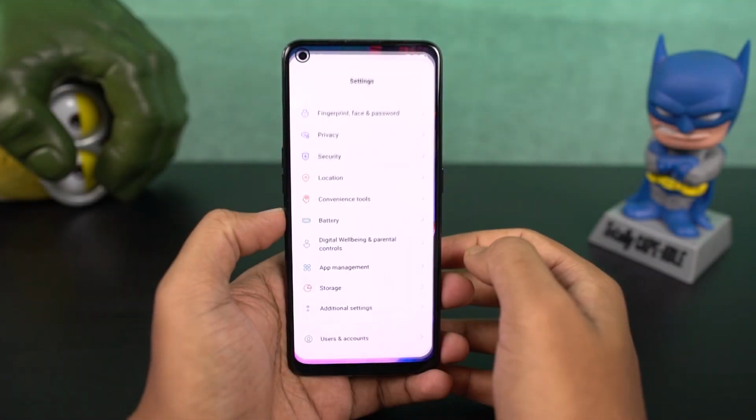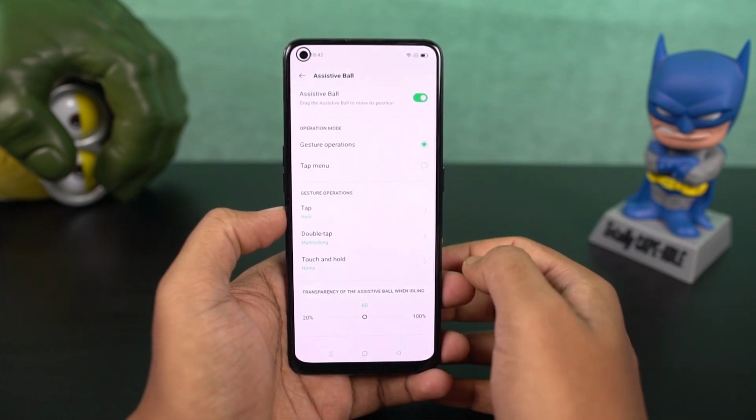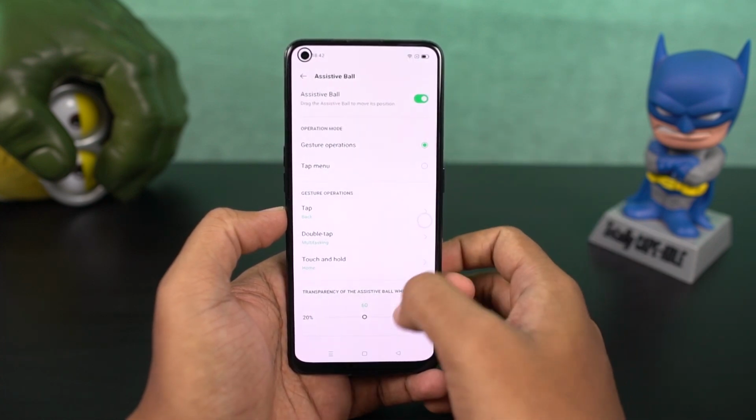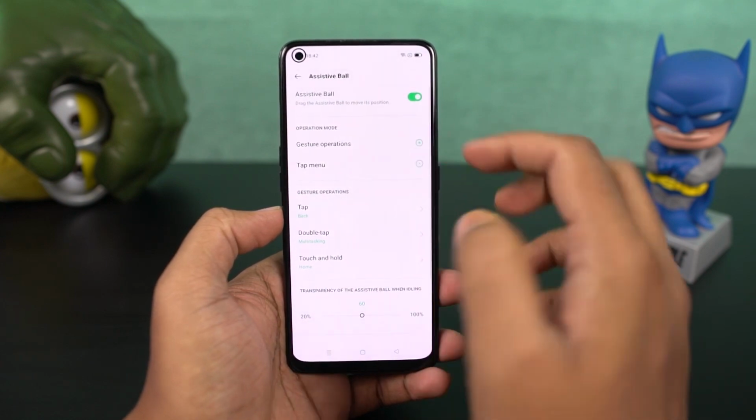Next we have Assistive Ball. Now just in case navigation gestures are not really your thing, but you still want a much more immersive experience, you can enable Assistive Ball. Once you enable this feature, you'll see a floating bubble that can do multiple actions.